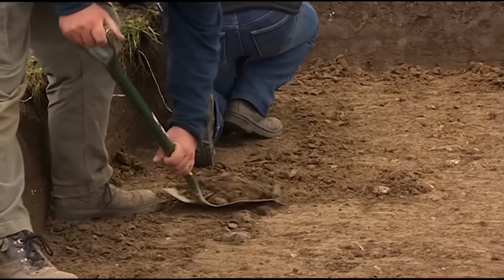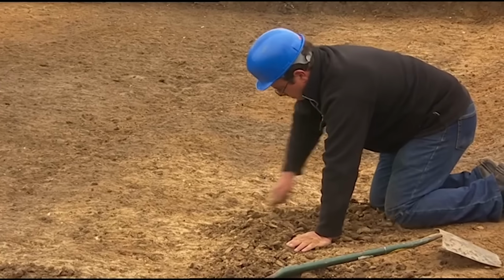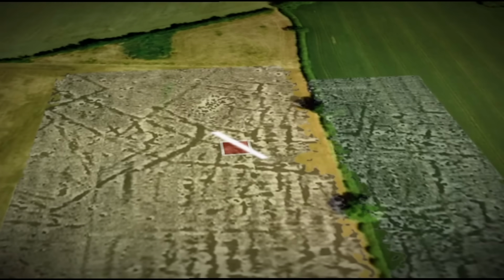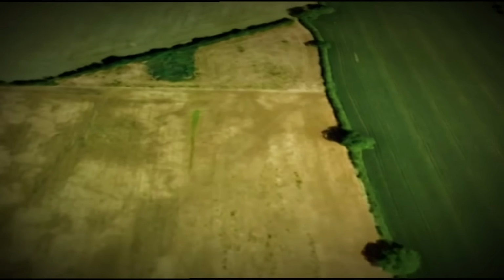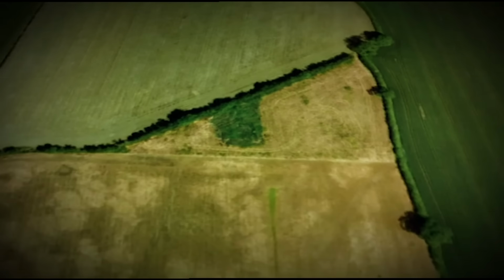So not only have we got a substantial Roman settlement, but Francis suspects this ditch is part of an earlier Iron Age one. While we close down Trench 1, John's Geophys has uncovered a whole new feature.